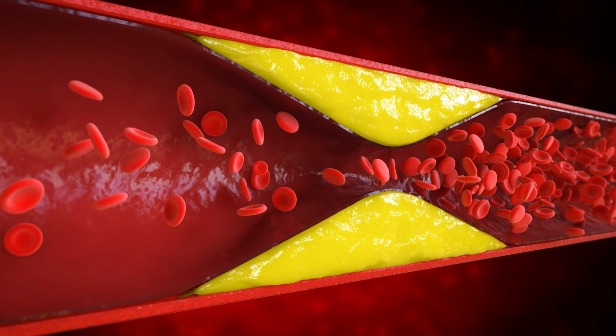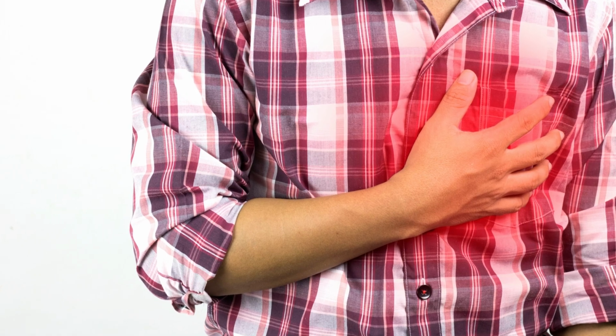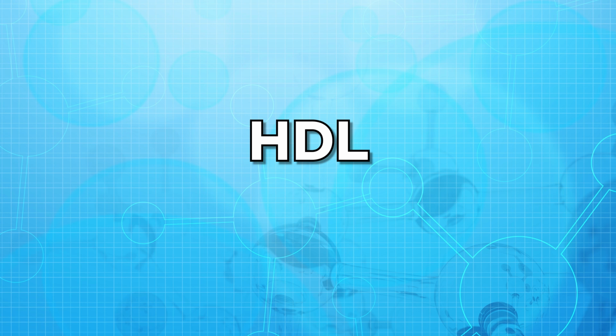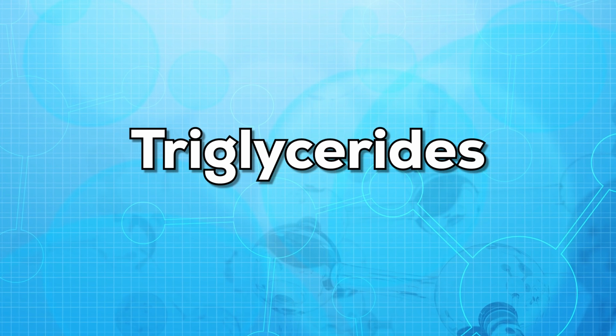Now, let us see what this test is used for. If you have high cholesterol levels, you may experience almost no symptoms, but you will be at significant risk of heart diseases. This test helps in measuring LDL, HDL, VLDL, total cholesterol, and triglycerides.